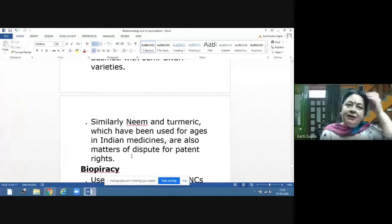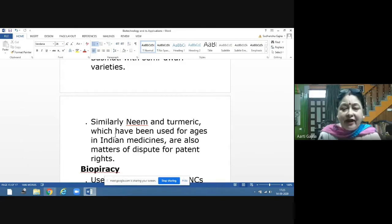Similarly, neem and turmeric are in ample quantities in India. These days there are cosmetic products and medicinal things formed from neem and turmeric. Many Ayurvedic medicines are there which we have used since long, because our ancestors used neem, tulsi and turmeric. But now what we have been using for ages is a matter of dispute for patent rights. We don't have the patent rights, but traditionally for a long period we have been making and using them, and the patent has been taken by some other multinational company. So that has to be stopped.